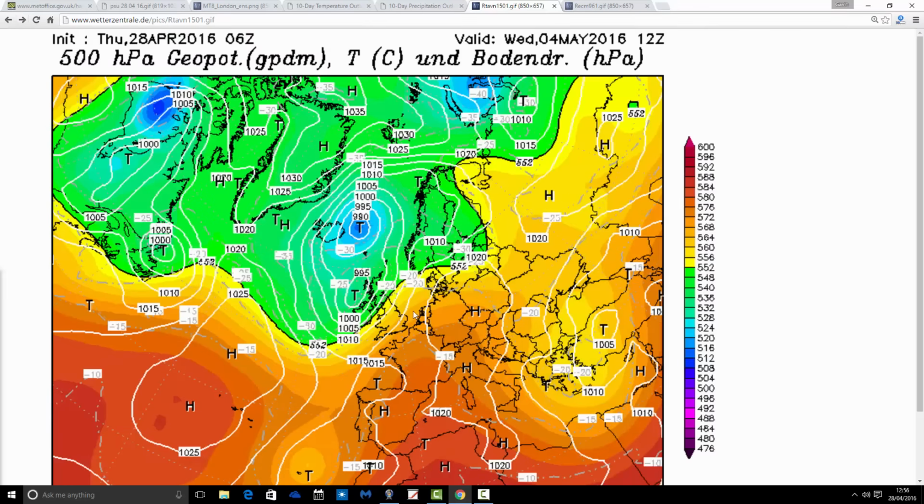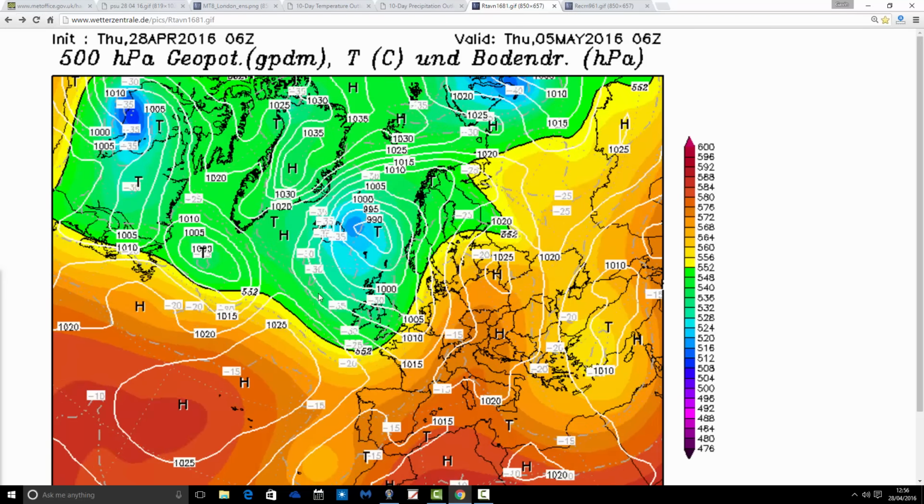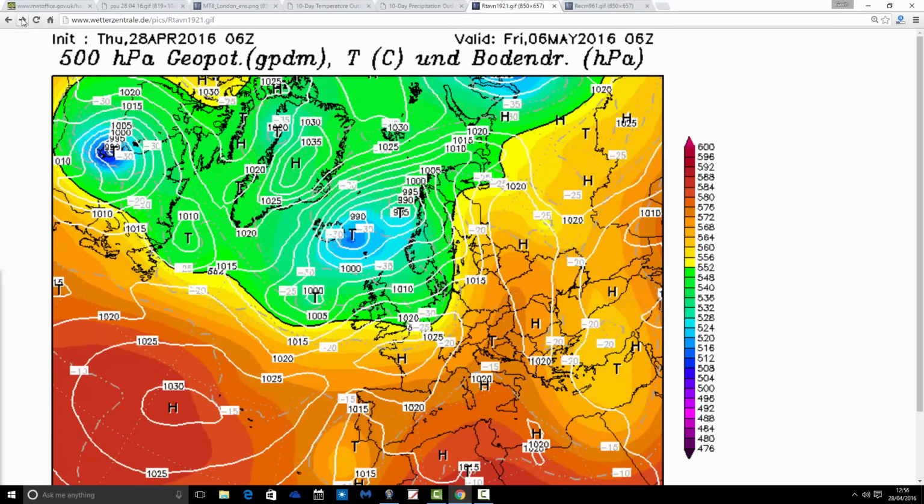Wednesday brings another trough through. That could be quite an active one, bringing a band of rain. But notice the winds are going into the south or southwest ahead of that trough, so warmer air is pushing up from the south. That's cut off, though, by Thursday as the winds go back into the northwest. Still driving in off the Atlantic, though.